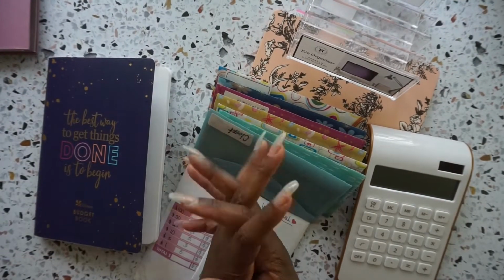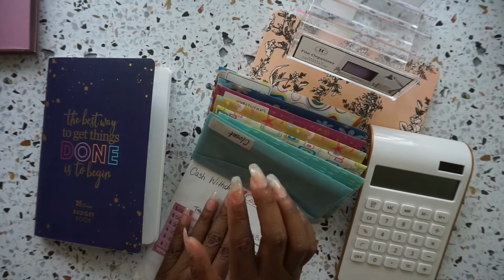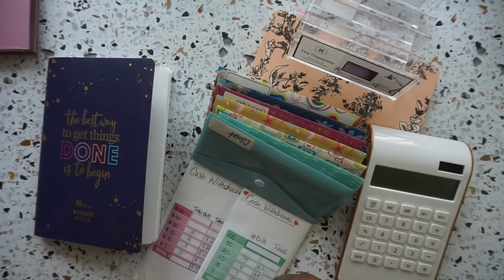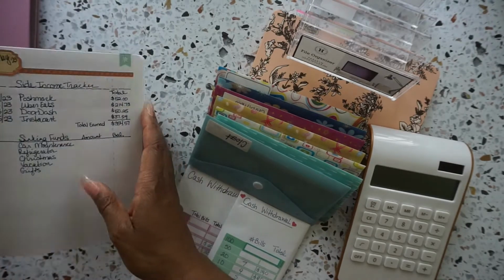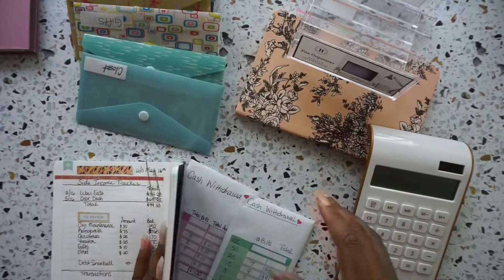So today I'm going to be doing cash stuffing of my side income that I did last week. And there's going to be a couple changes going on. First, let's go over what I earned. Let me move this out the way.